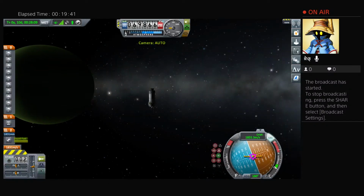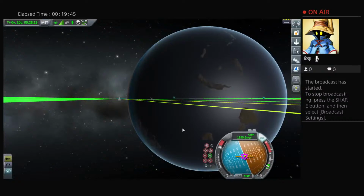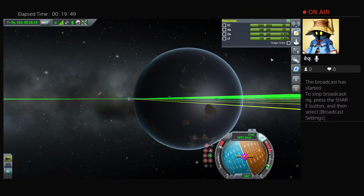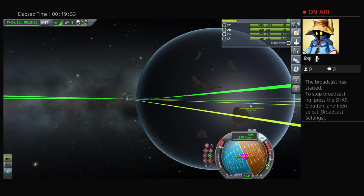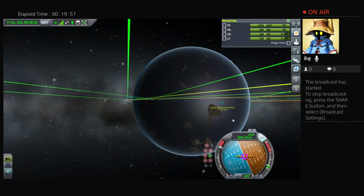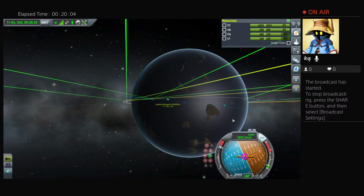Let's go ahead and stage our engine. Go back to the map view. And let's bring that down while keeping an eye on our fuel resource menu. Once that is over top of this landmass, we'll be ready to retro burn once we get a little closer to it.